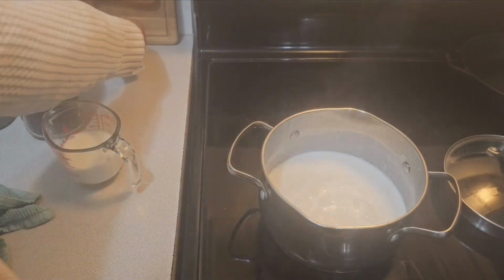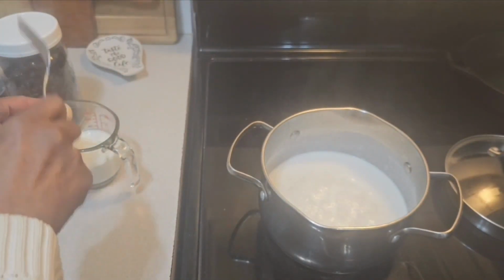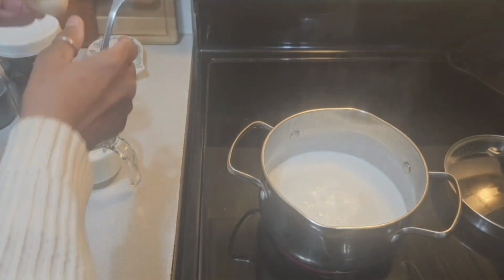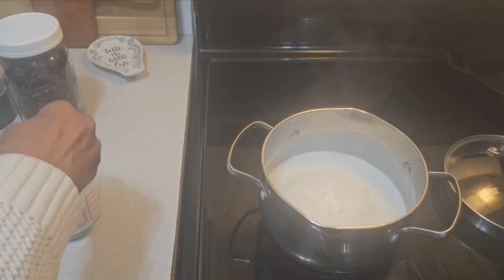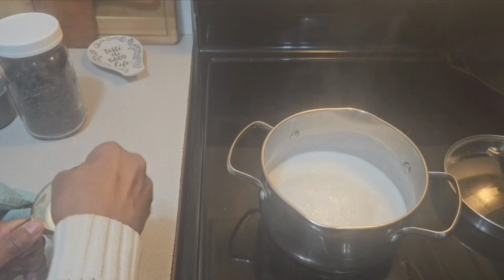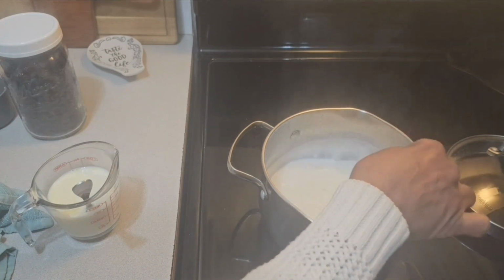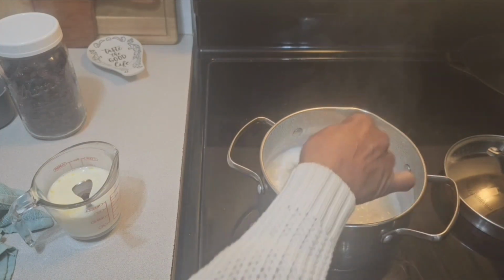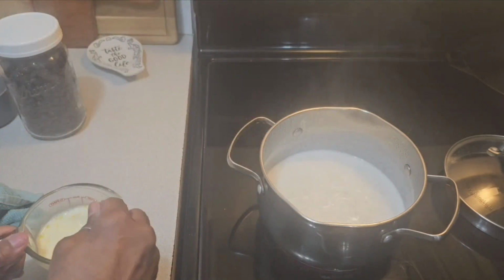Okay, there's a few more minutes left, but I'm going to crack an egg into a 1/2 cup of milk. That way I don't have to worry about tempering the egg and being so careful putting it into hot milk. So there's about 8 minutes left. I'm going to wait another 4 minutes or so before I add the egg and milk.